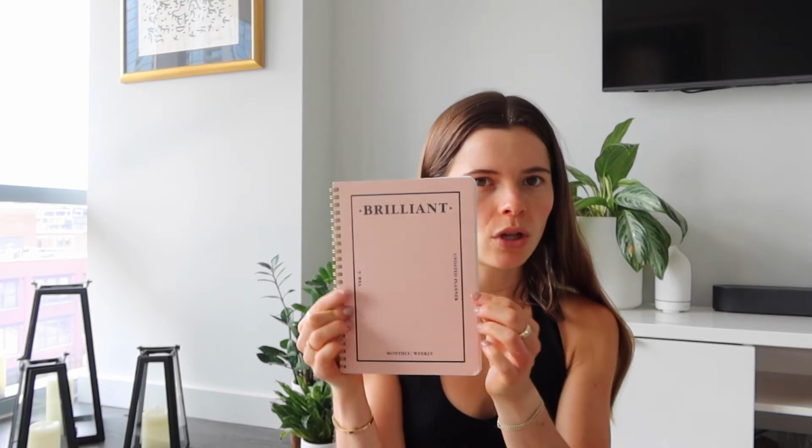It was like $10 on Amazon. It's also just really chic and simple. And it says brilliant on it, and I like it. So yeah, and I'm picky with planners, so love that.